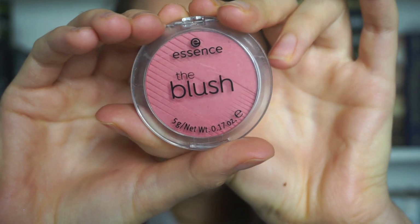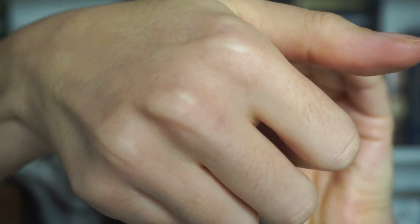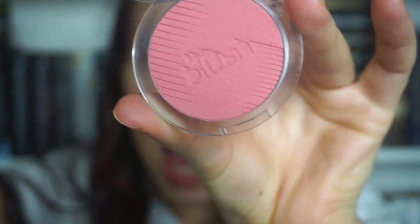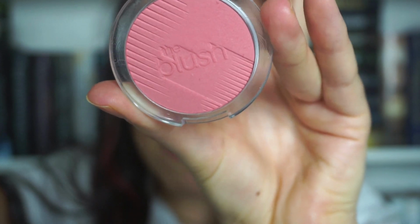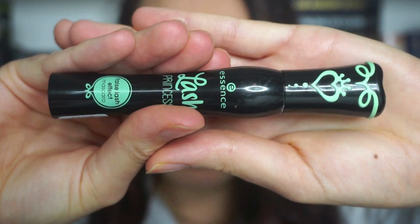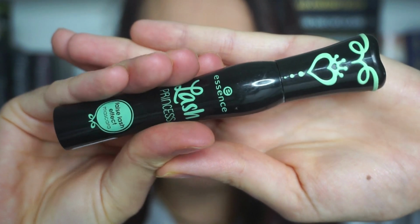My current favorite blush, which I've been wearing for around 2 months now, is an Essence blush in the color 40 Beloved. I really like this because it is A, vegan, and B, matte. I don't like blushes that have shimmers in them because I feel like it can make you look a bit too shiny. My current go-to mascara is Essence Lash Princess.